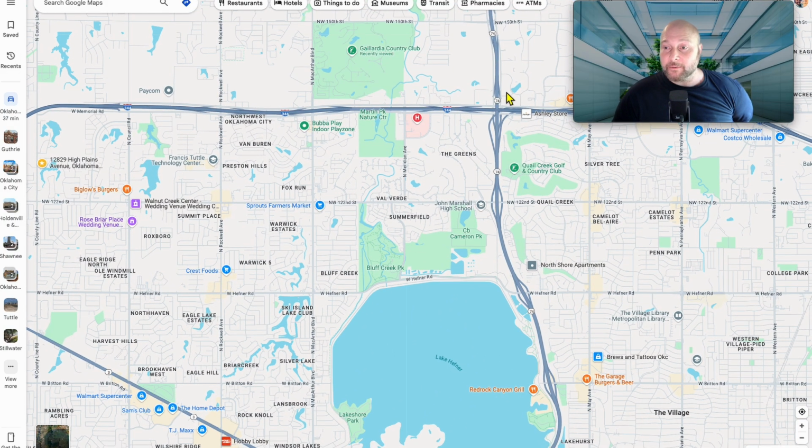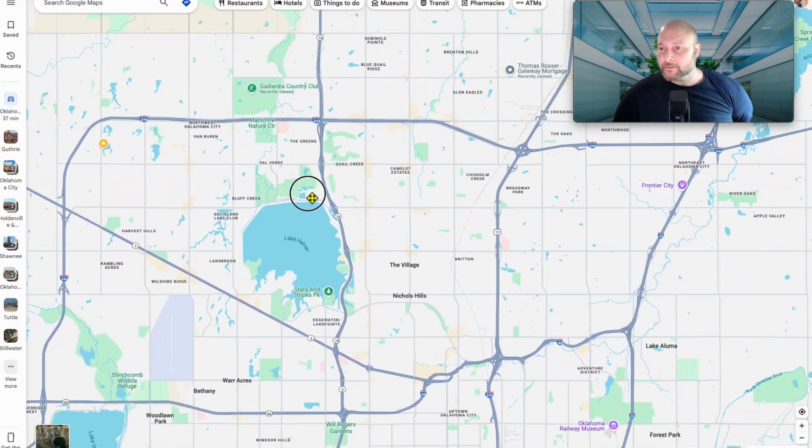And when it comes to shopping, when you're living in Northwest Oklahoma City, guys, over here off of Penn, I believe this is Penn right here, you've got Super Walmart. You've got a regional mall. You've got Super Target. You've got a ton of shopping, Sam's Club. And over here off Western, you've even got a Costco.